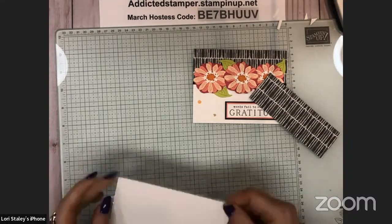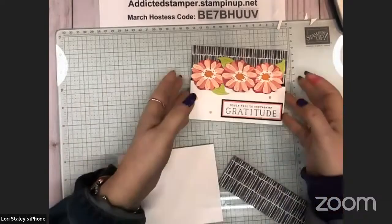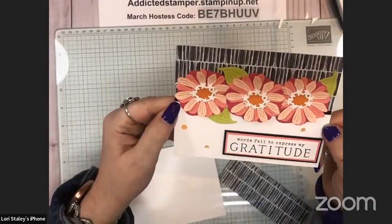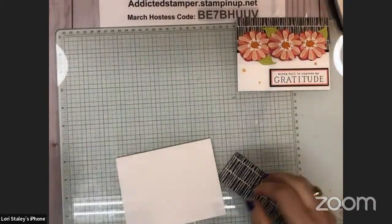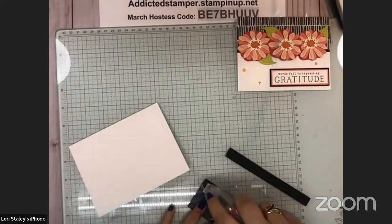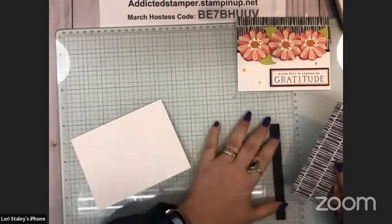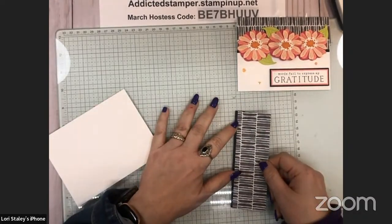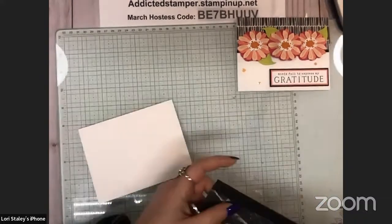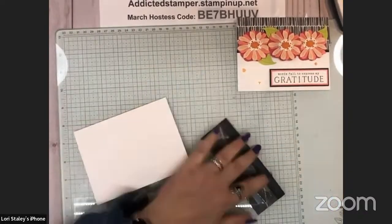My bone folder did not make it back here, I see. And I'm going to put, just because there's this little bit on each end that I didn't want the white showing, I just have a strip of basic black that I'm going to adhere to the bottom edge, oops, of the designer series paper. Just a little bit. This is going to get mounted right tight to the fold.